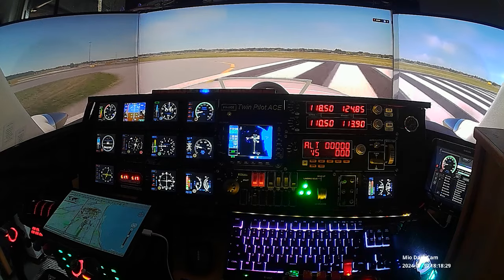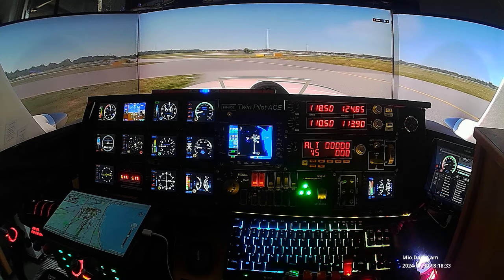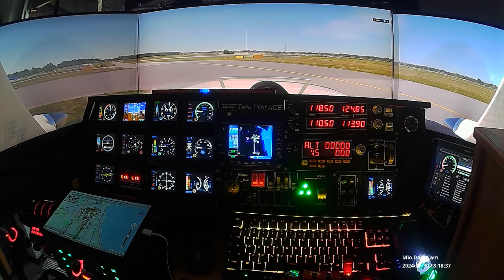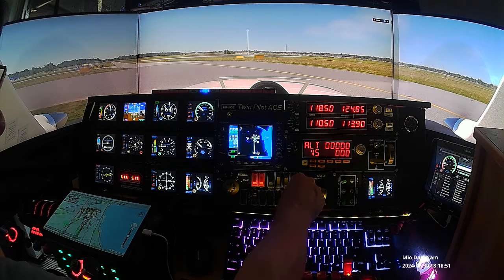November 37 Foxtrot, continue inbound. You'll be number 1 for 9 left, so go ahead and keep it, angle for a half mile left base. Keep it in a little close. Half mile left base for 9 left, 37 Foxtrot. Warrior 3 Echo Juliet, fly straight out, I'll call your turn. Runway 9 left, cleared for takeoff.